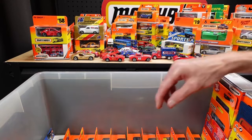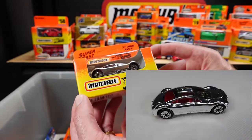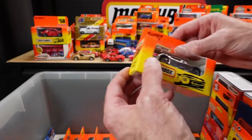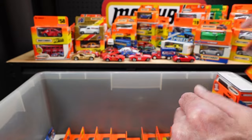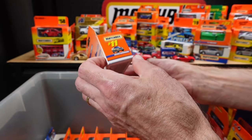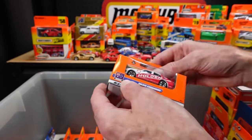I'm picking out a lot of red ones. And it might just be my thing at the moment. Audi Avis in chrome. It's a way to get the attention out on the street, isn't it? Look at that fool in the chrome car. Another Holden Commodore. Did I finish my Holden story? I think I did. It's Holden, not Holden's.